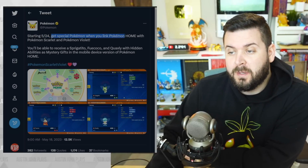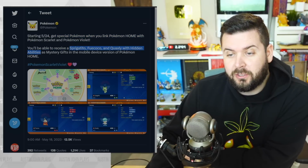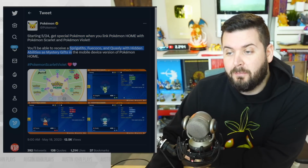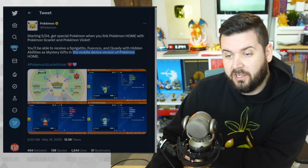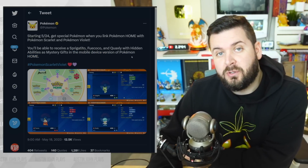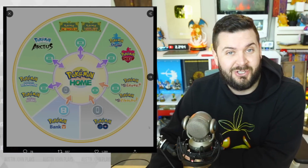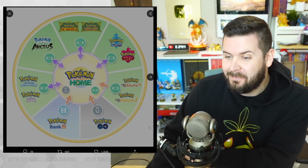Get special Pokemon when you link Home with Pokemon Scarlet and Violet. You get the 3 starters, all with their hidden ability as mystery gifts in the mobile device version of Pokemon Home. So you link it to Pokemon Scarlet and Violet, and then you boot it up on the mobile version, and then you get it. Also, we have a new radical chart on how it's going to be working compatibility-wise.